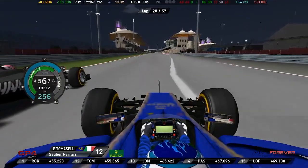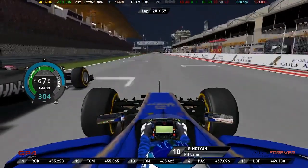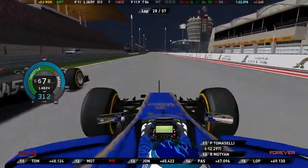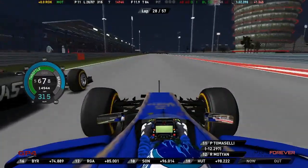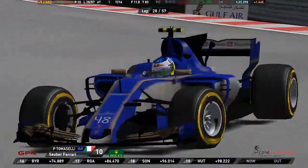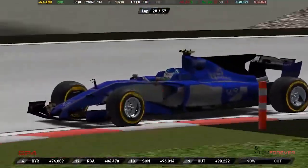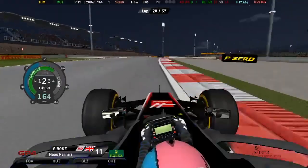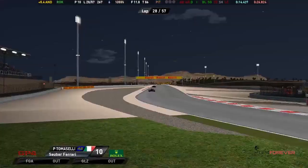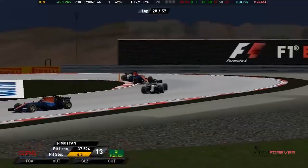So here's a battle for 11th position. This is between Roke and Tomaselli, heading up towards turn 1. Tomaselli alongside Roke, and he'll surely get the move done into the first corner. And the answer is yes, he does. So Tomaselli moving up right now temporarily into the points, and he'll be doing one more stop before the end. So he, I believe, is on the 2 stop. So Tomaselli doing a good job at the moment in the Sauber, doing a good job indeed.